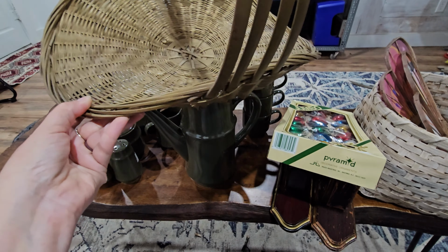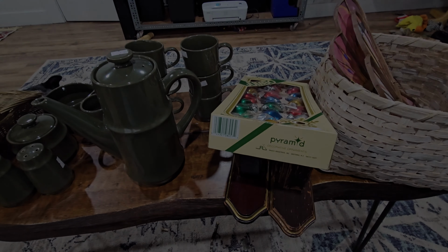So anyway, guys, that's my thrift haul. I'm pretty excited about it. Usually don't find this many things. So let me get these over there and I'll show you my idea and we'll see if it's gonna work.